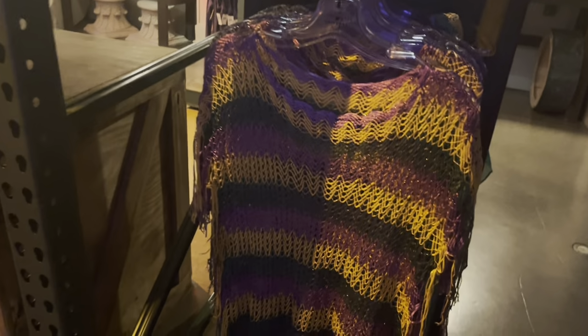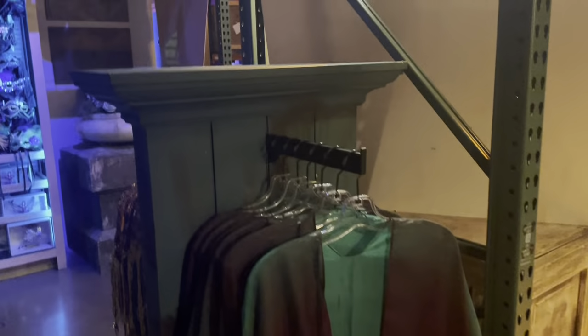Get you a Mardi Gras colored dress. Some male attire over here. More Mardi Gras shirts. Mardi Gras glassware.